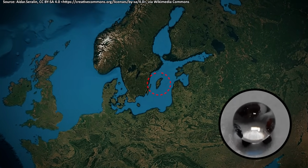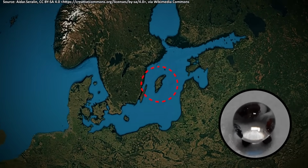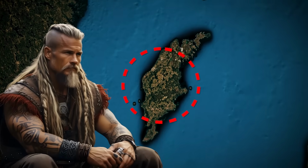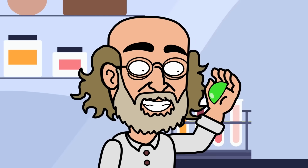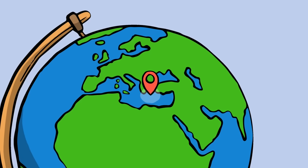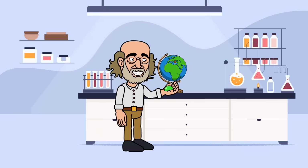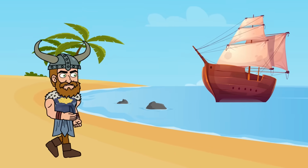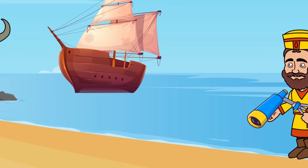10 lenses were discovered on the island of Gotland. Although they clearly belong to the Vikings, they may not have been crafted by the Vikings. Dr. Schmidt said there are clues that the lenses could have been manufactured in Byzantium, the ancient empire that grew from the rubble of the Eastern Roman Empire. If that's true, then history is definitely not as it seems.